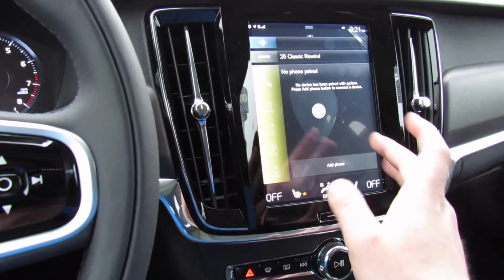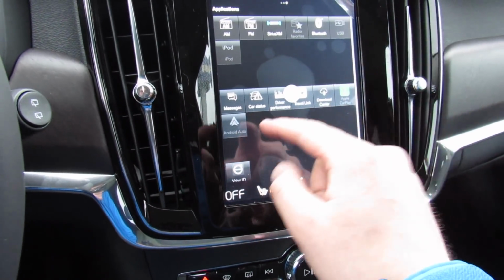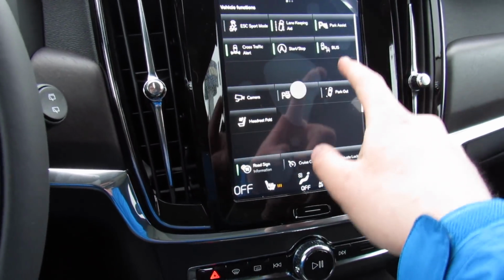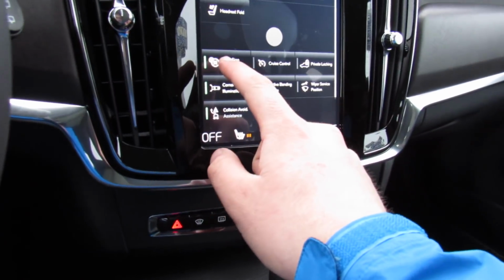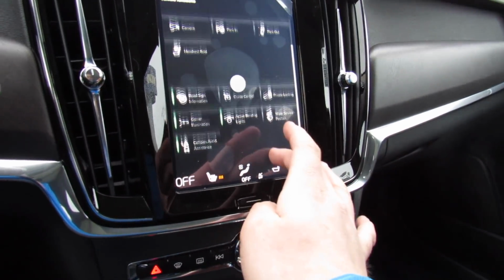Bluetooth phone, which obviously there's not one paired at the moment. On this display is all of your different applications, Apple CarPlay, Android Auto, your Volvo ID. Go to this display, all of your vehicle functions, camera, park in, park out. Press this. We'll drop both of the rear headrests for visibility. Roadside information, cruise control, corner illumination, your active bending headlights, all of that.